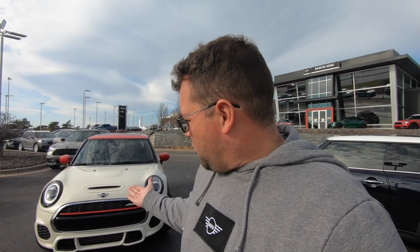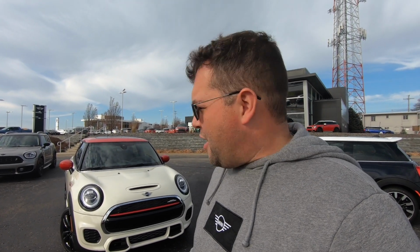So you might be asking yourself, why am I showing you another 2020 John Cooper Works hardtop? Well, I happen to like this one. Now here's the thing. I have a tendency to pick out a color that I think is ideal for a certain model. I think, personally, that pepper white with a red roof is by far the best color combination you can have on a John Cooper Works hardtop. And as such, I decided to show you this one. So let's get a run around of this beautiful car.